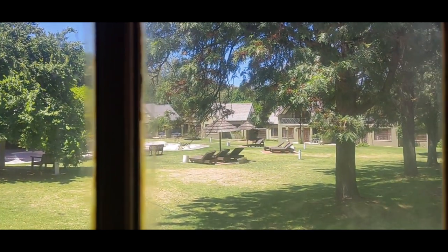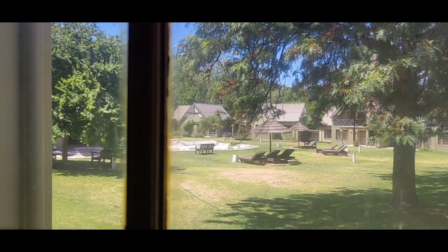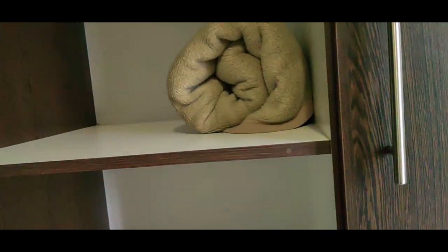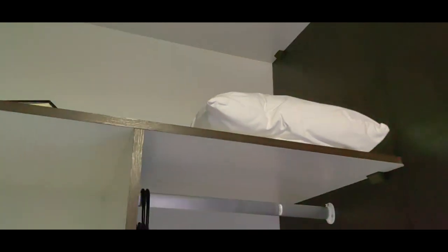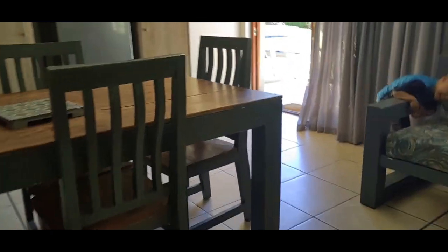And then you get the view from your bedroom. Currently they are busy with the pool outside. And big cupboard space, guys, with extra blankets for all the bedrooms. Extra pillow. And we will see outside. Let's go and have a look outside.